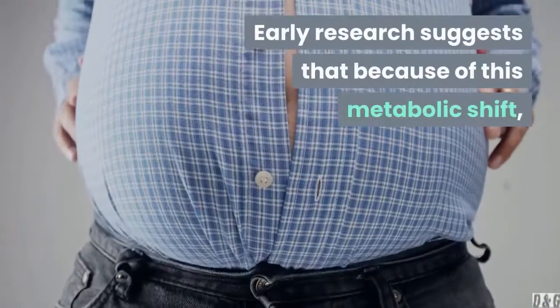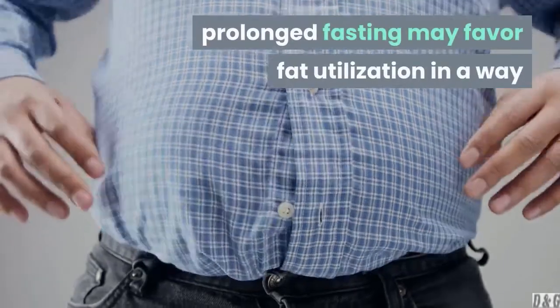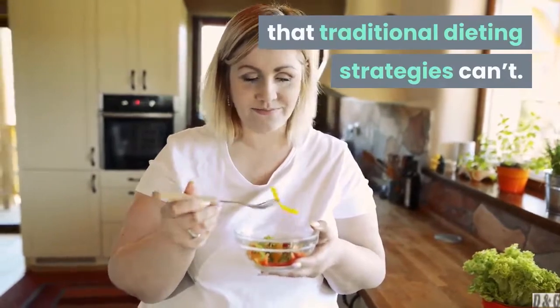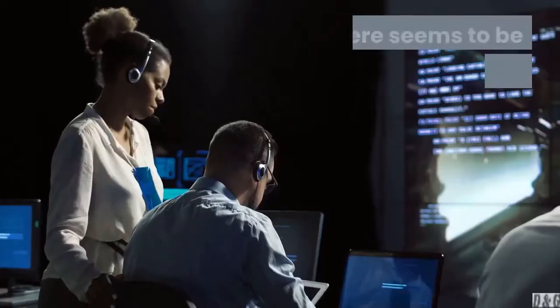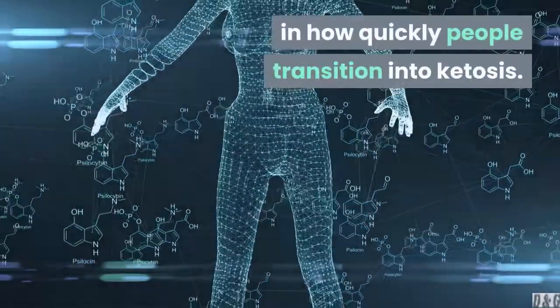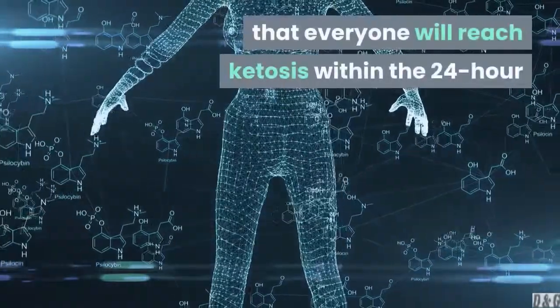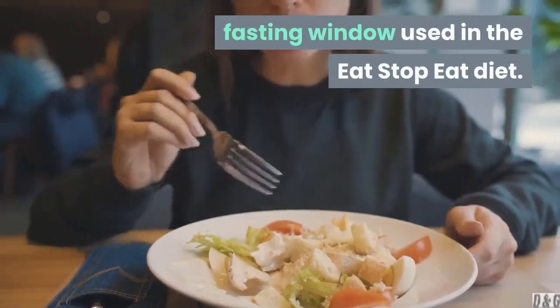Early research suggests that because of this metabolic shift, prolonged fasting may favor fat utilization in a way that traditional dieting strategies can't. Still, data on this potential benefit is limited, and there seems to be significant variability in how quickly people transition into ketosis. Thus, it's unlikely that everyone will reach ketosis within the 24-hour fasting window used in the Eat Stop Eat diet.